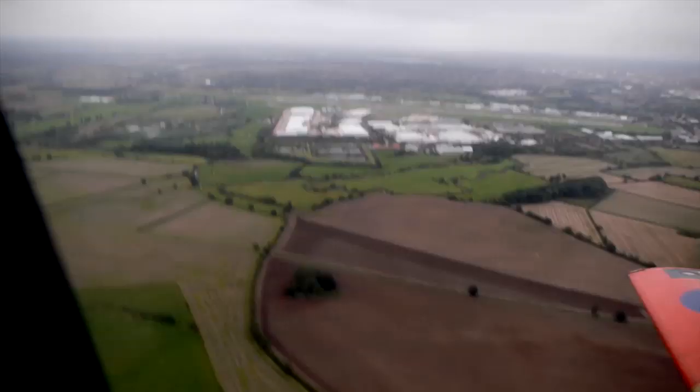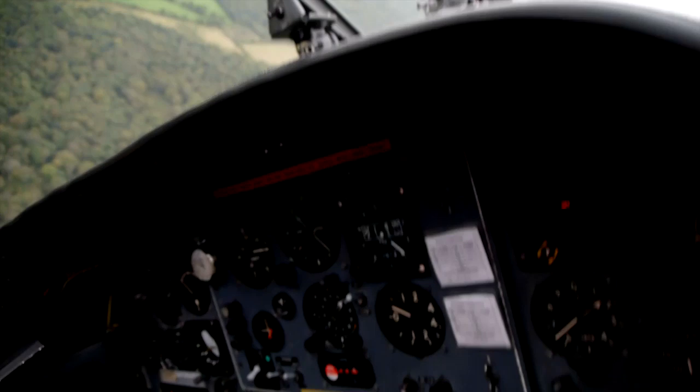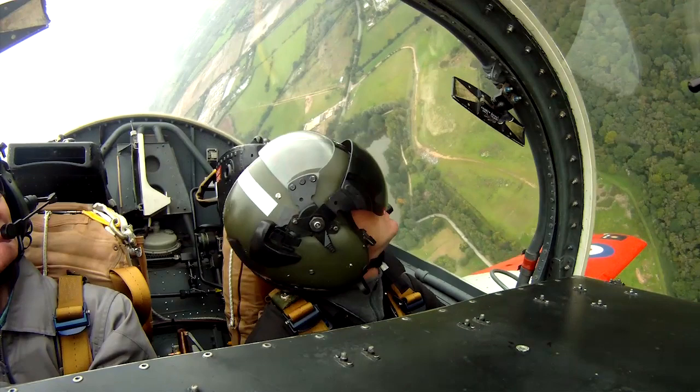So from our pretty tight right-hand turn, we roll left. I try and focus the camera on the instruments. I'm really enjoying this. Despite the blustery day, the jet is remarkably smooth.